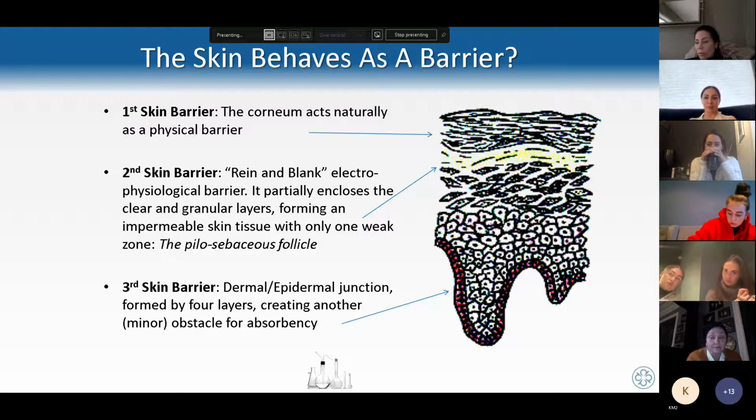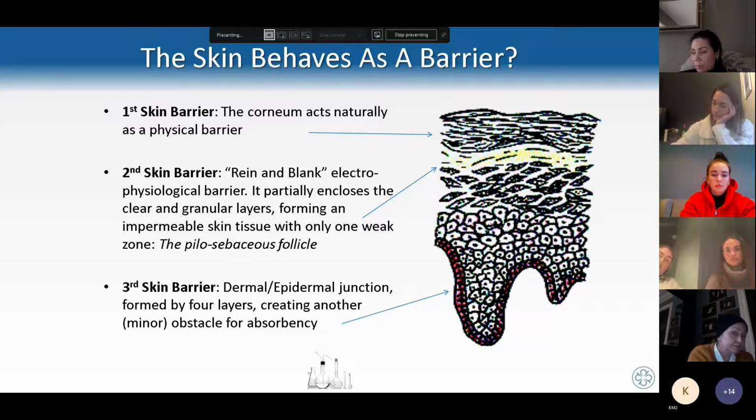So we have the second barrier, which is the Rhein blank. This is an electrophysiological barrier. It has to do with ion transmission, right? And this transmission of positive charges or negative charges, right? This is what we call the ions. It goes in and out of the skin. But in particular, we have to focus on how negative ions are, let's say, channeled into the skin to reach into the dermis, which is exactly where we want all the products to go. So knowing that, we know that there is a very particular area which is weak in that second barrier.